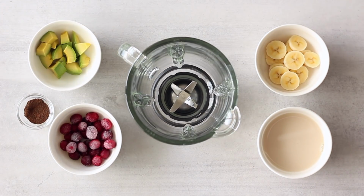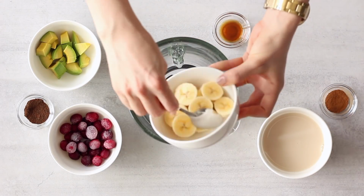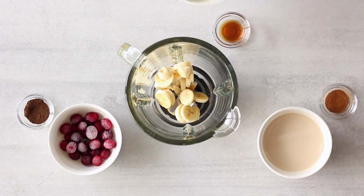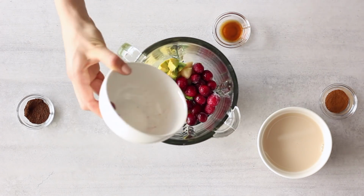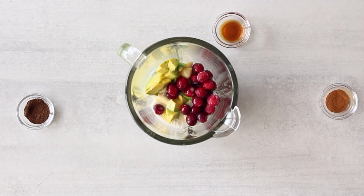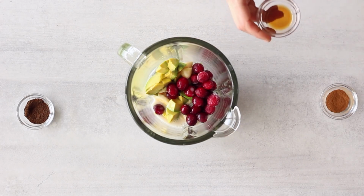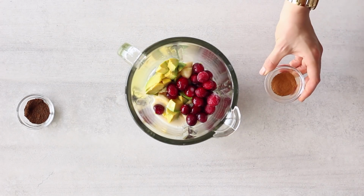To start, I'm adding 1 medium banana to my blender with about half a medium avocado. You could also use about half a cup or so of plain yogurt instead of the avocado. With half a cup of frozen cranberries, the most important ingredient. I'm using half a cup of unsweetened almond milk as well, but you can use half a cup of whatever milk you'd prefer. I use 1 teaspoon of pure maple syrup to sweeten it, but you can add yours to taste. You can add more if you like.